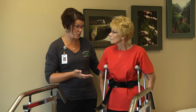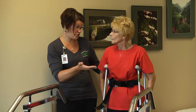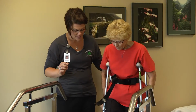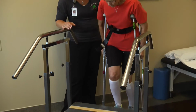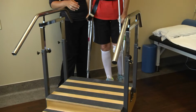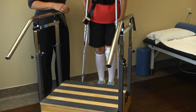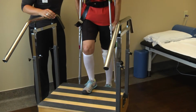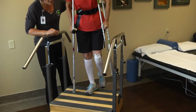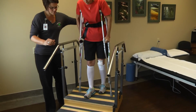So doing stairs with two crutches is an option as well. The pattern is the same, you just don't have the rail to help you. So you want to go up with your good leg, push up and get your crutches up to the step. Yep, it's a little tricky. And then get your good leg situated, okay? You're going to go up with your good leg. Push up, get a crutch up. Other crutch and surgical leg. All right, go ahead and walk across this platform.